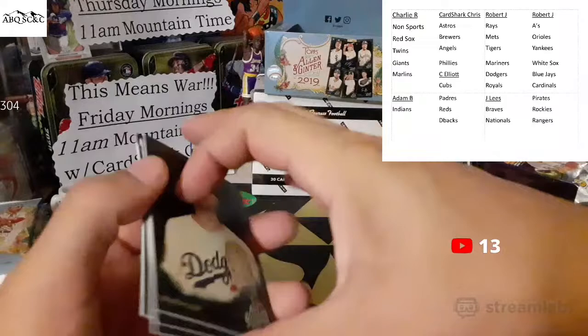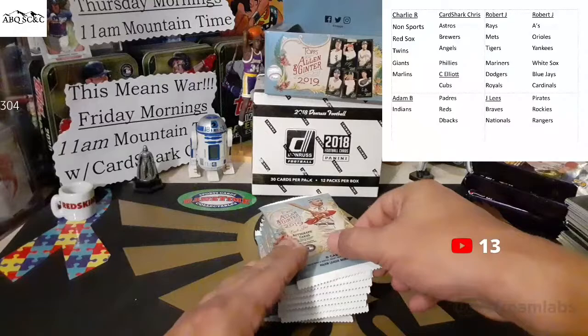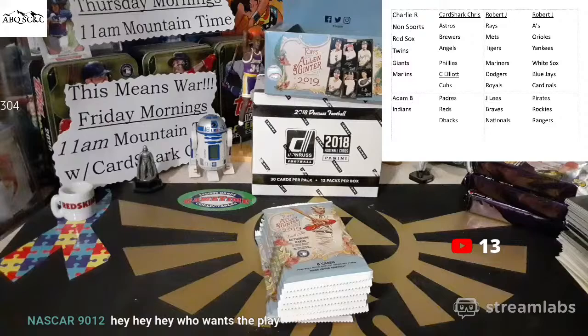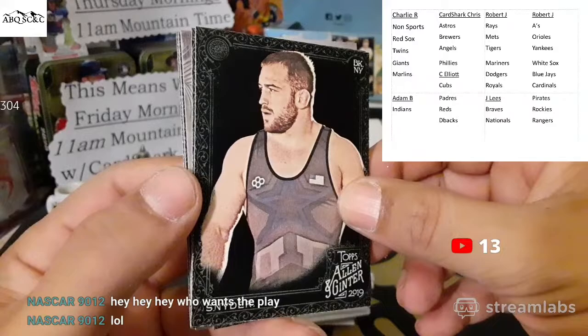Nothing there. All right, that was the right side. We are moving on to the left side. That is NASCAR. Oh, we got something in this one. Something's definitely in this one. We're going to put that down.